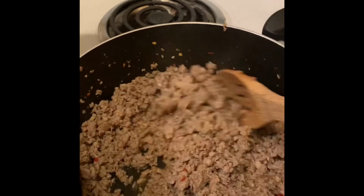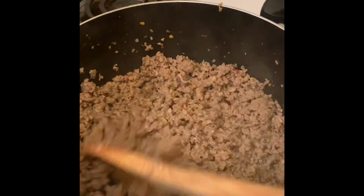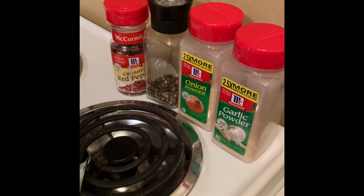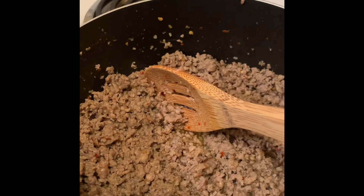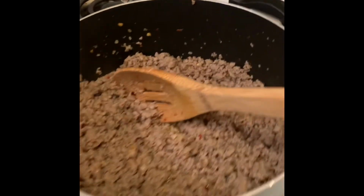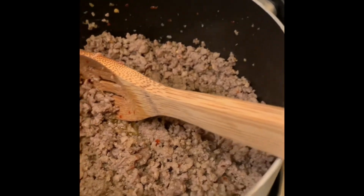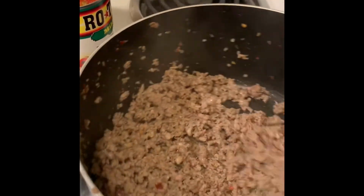Okay, so the sausage is cooked down and cooked all the way through. I like to make it into small pieces. I do add garlic powder, onion powder, pepper, and crushed red pepper to it. I keep a can or two of mild Rotel in my pantry. The kids like spicy, but they don't like super spicy. So because I like super spicy, I add the crushed red pepper and the black pepper. And then I like flavor, so I add the garlic powder and the onion powder.